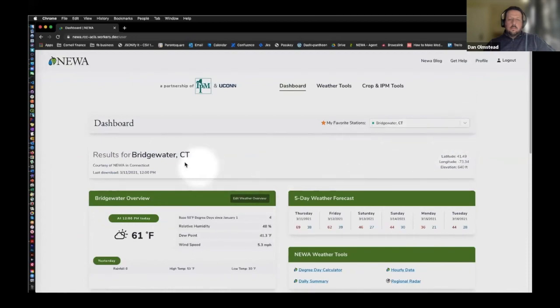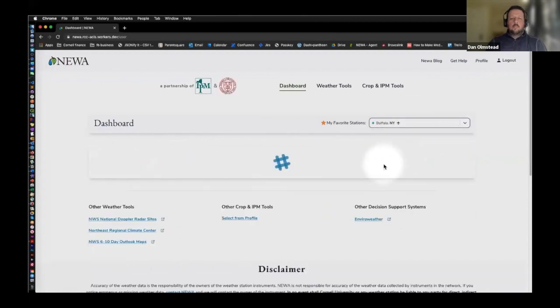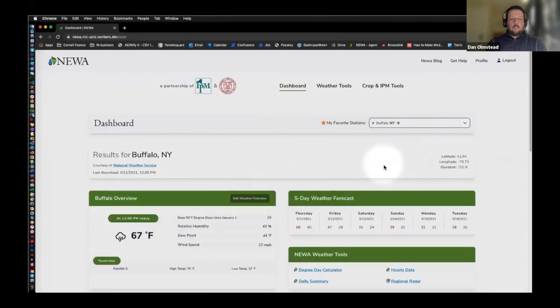So right now it's Bridgewater. You get this summary. It's going to tell you when we received the last download. This is in real time, so 12 p.m. at the time of this recording. It tells you who is providing the data. In this particular case, the provider is not highlighted, but let's select Buffalo, New York, and you'll see everything reloads. And National Weather Service is highlighted. So you can go to this external link and learn more about our cooperator. We have latitude, longitude, elevation to provide some context.